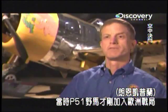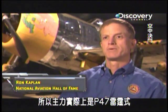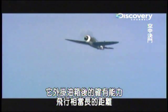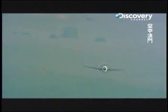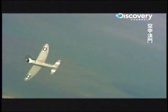And at that point, the P-51 Mustangs were just coming into the theater. So the mainstay was really the P-47 Thunderbolt. And although it really didn't have the range of the later Mustangs, it did have the capability with external fuel tanks to go a good distance of the way. Yet this isn't the only mission assigned to the massive Thunderbolt.